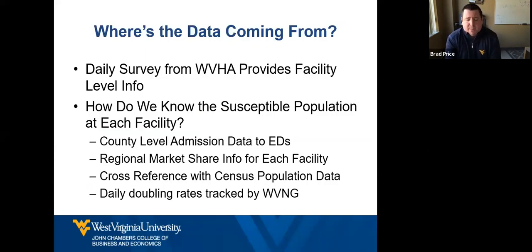So where's the data coming from? How did we get this information? Well, we get a daily survey from the West Virginia Healthcare Association on facility level information. So it's how many patients do you have? How many are confirmed? How many are susceptible? Or how many are infected? Or how many are suspected? I'm sorry. So we have suspected, confirmed, and then we have all the information on, are you in the ICU? Are you not? How many beds do you have available? All these different things. All right. So we're getting that directly from the hospitals themselves every day through a third party that helps manage them.